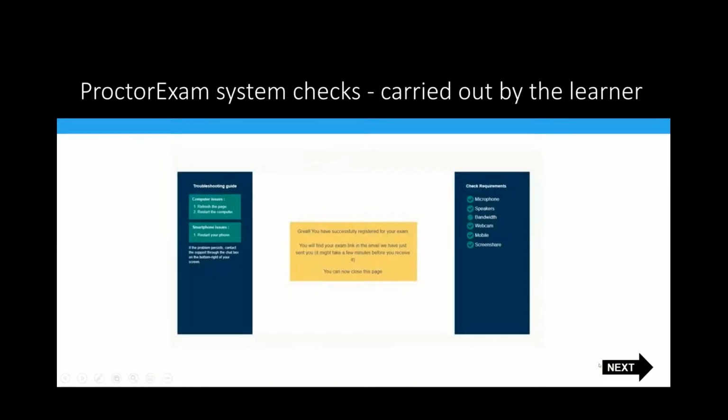For the Proctor Exam system check, the learner should go to the email from Proctor Exam with the steps outlined, and then they need to click the link in step 2, and this will take them to the Proctor Exam site to complete some system checks. This is how the system ensures that the learner's device is capable of hosting the exam. This includes checking their webcam, speakers, microphone, and their internet connection.